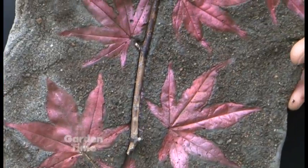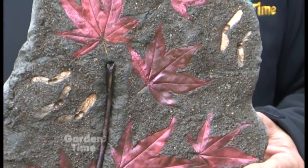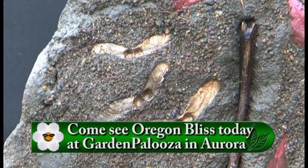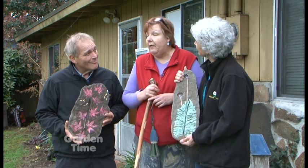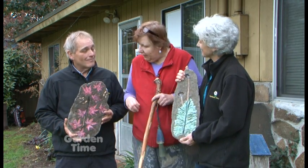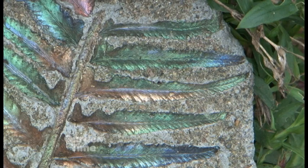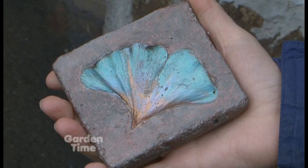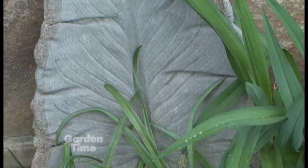Yes, it's really interesting what the concrete picks up. The details are quite amazing. But I'm always experimenting with the leaves and twigs and seed pods, and in fact the seed pods here, I got bigger ones and they look like fairy wings, which are fascinating. But the detail is very surprising what you pick up in the cement, and it's like a Christmas present when you're opening up on Christmas Day, because you always wonder how it's going to turn out, and it usually turns out wonderfully. So that's what keeps me going.